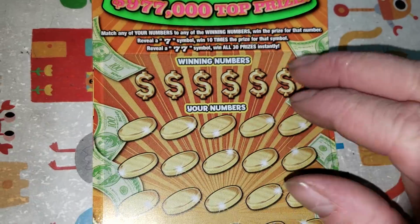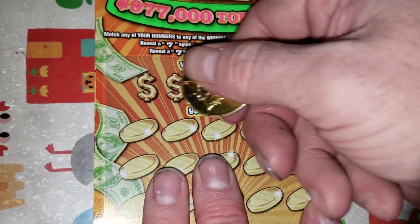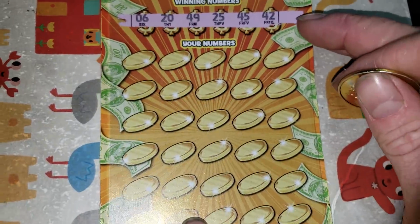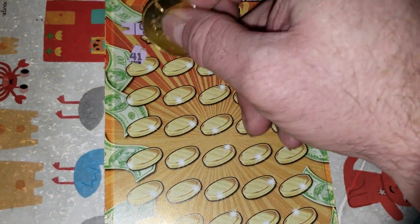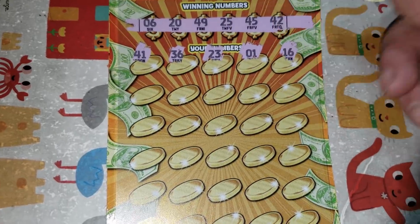Looking to match winning numbers to your numbers. Get a 7 to win 10 times the prize. Get that double 7 to win all 30 prizes. That'll get you at least $300. Looking for 6, 20, 25, 42, 45, 49. Pesky number 1.